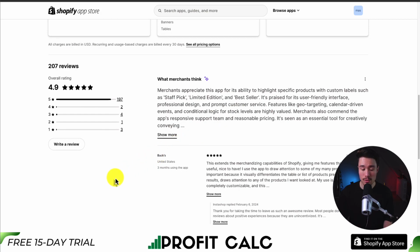In terms of reviews, it's sitting at an excellent 4.9 stars with 197 5-star reviews. According to the AI summary, merchants appreciate its ability to highlight specific products with custom labels such as staff pick, limited edition, and best seller. It's also praised for its user-friendly interface.